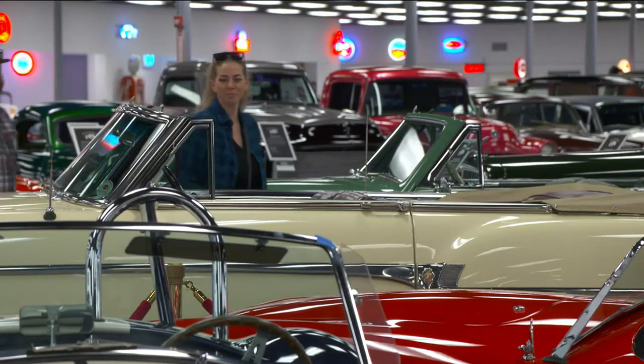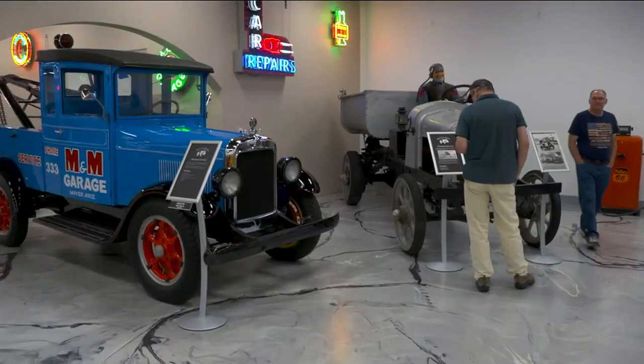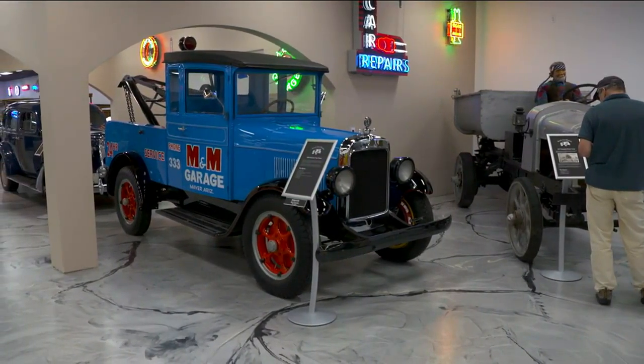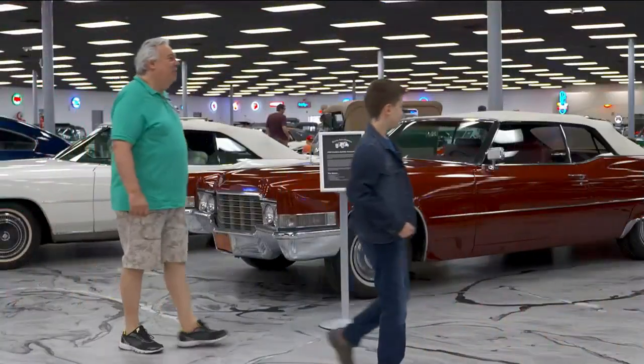Mel tells us he's been in the automobile business since he was 17. First a body shop business, then a towing company. Early 70s, we opened the auto auction, and then I got serious about collecting. And at one time, I had 105 Mustangs. Mel has now expanded his portfolio.